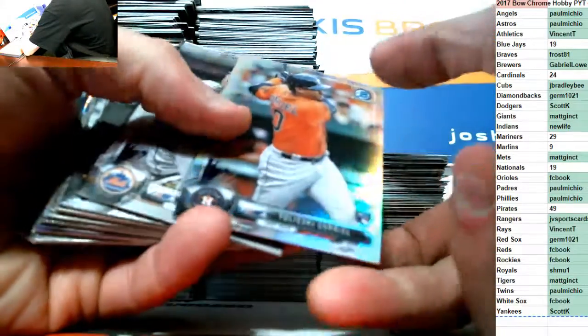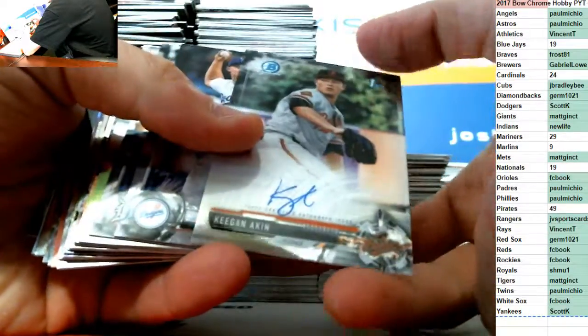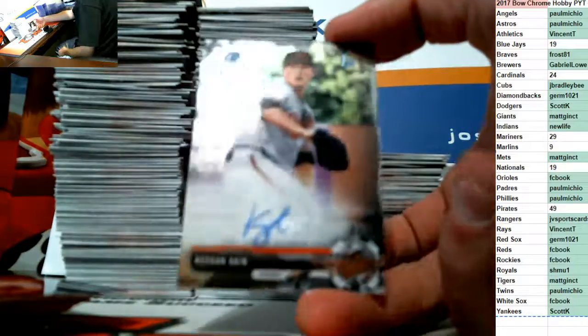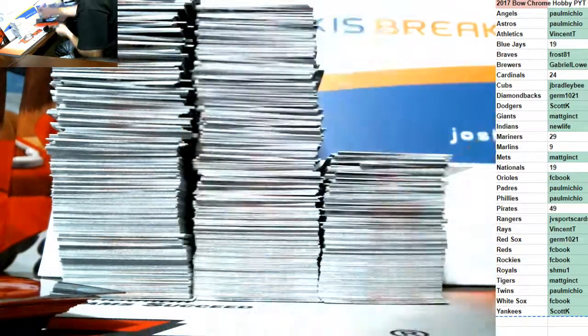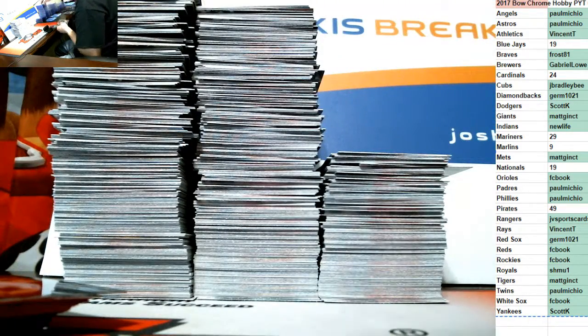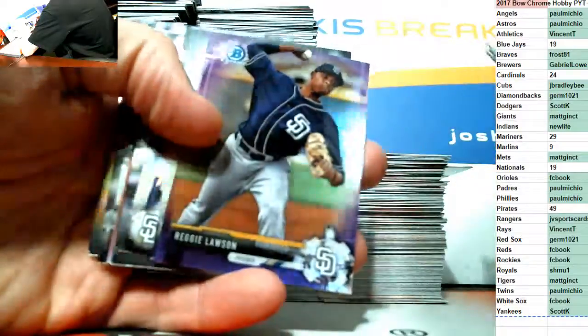Playing in the World Series right now, Yuliski out of 499 on the refractor rookie for the Astros for Paul. And there's an auto for the Orioles going to FC Book. Keegan Aiken, first Bowman base auto for the Orioles going to FC Book. Keegan Aiken. Reggie Lawson out of 250 on the purple chrome for the Padres.